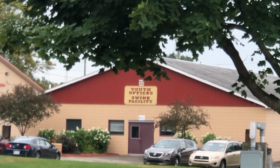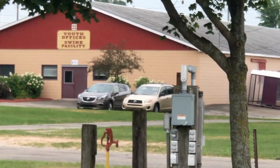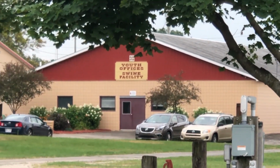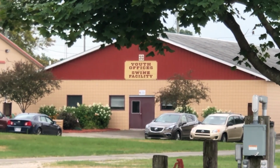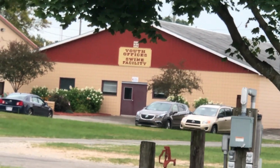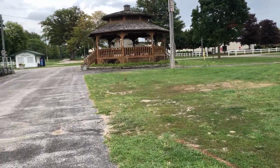Kind of amuses me. It says Youth Offices Swine Facility. I don't think it's quite appropriate to call youth swine, but hey, whatever. Yes, I know it doesn't mean that. I just found it amusing.